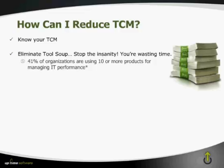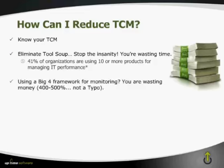And if you are using one of these big four frameworks, you really should be looking for a cheaper alternative, right? Many of these frameworks, as I mentioned before, are simply in place today because they always have been. They were very popular 10 or 15 years ago, and they've been in place and never really been displaced. We're now in the second and third generation of monitoring solutions. You'll find that there's a tremendous cost saving that can be had by looking for something a little bit newer. I've put 400 to 500% savings, and that is actually not a typo, based on many of the users that we talk to.